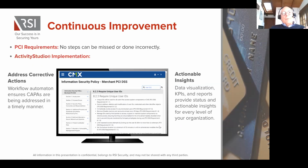Yes, and that's exactly right. We want to make sure that no step is missed or done incorrectly, and those steps are assigned to the individuals or to the groups or departments who are responsible for it. In addition to that, as they begin the process of collecting evidence in the workflow automation, if there are any issues surrounding that evidence, the person on the other end reviewing the requirement against the evidence can indicate there may be an issue with the evidence, or it may be accepted, so that in turn becomes part of the certification process at the end of the annual audit cycle.